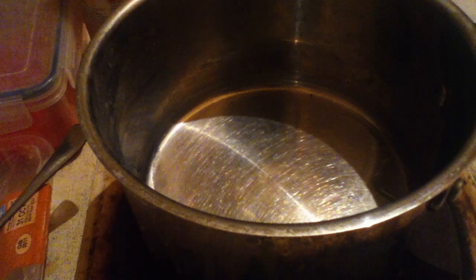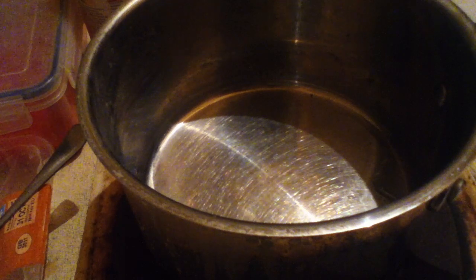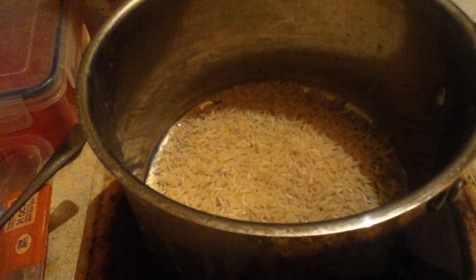Right. And now, at the moment, the cooker isn't on, but the saucepan is on the cooker, or the hob. It's not really a cooker, it's a hot plate, but I'm just going to put some rice in the bottom. Some people like to add turmeric and other things. I'm just going to have it fairly plain.